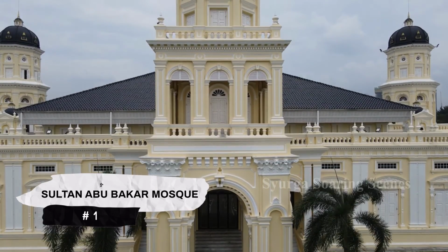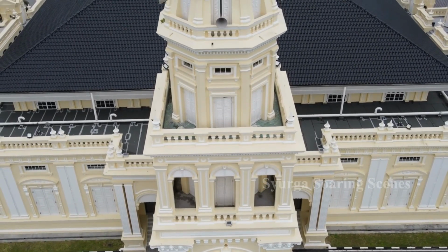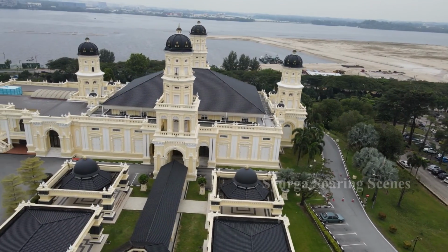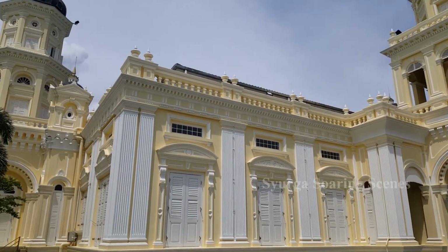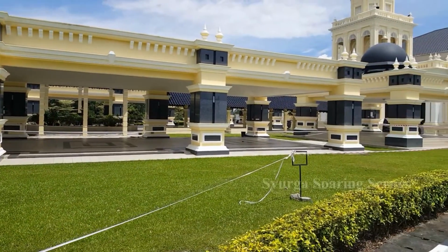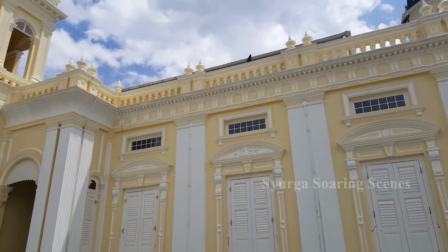Number 1. Marvel at an iconic landmark. Sultan Abu Bakar Mosque is one of the most architecturally unique structures in the country. Perched on a hill overlooking the Straits of Johor, this beautiful mosque was constructed between 1892 and 1900. Built under the direction of Sultan Abu Bakar, the father of modern Johor, the mosque mirrored his fondness for England, with Victorian design fusing seamlessly with Moorish and Malay elements.